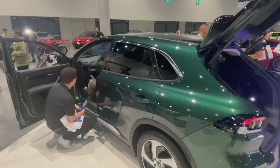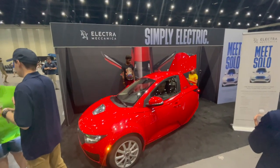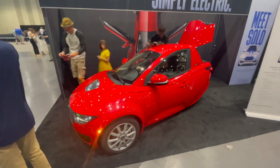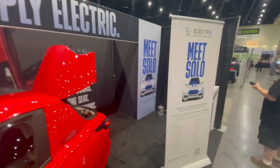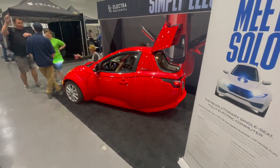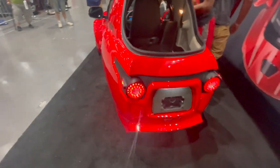Now look at this green paint. I was talking to Drew earlier and he was loving this paint. So here is the Electro Meccanica Solo. And tomorrow morning, I'm gonna be taking one of these out for a test drive. I'm gonna make a whole separate video on this. I know that Kyle had actually taken one of these out a while ago and enjoyed it so much. He's like, Dad, you gotta try this thing. But look at this car, look at this thing. Three wheels. I mean, look at it, it's got a little trunk in the back. I like this. I think this is wild.